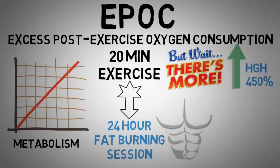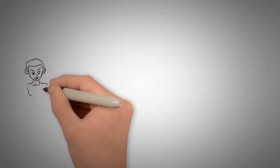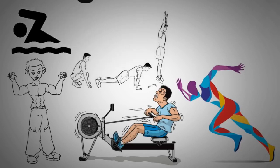growth hormone, as I mentioned before, is one of the major hormones responsible for fat burning, as well as building muscle, longevity and anti-aging. And the best HIIT exercises are the ones that incorporate the whole body, such as rowing machine, sprints, swimming, burpees and kettlebell swings.